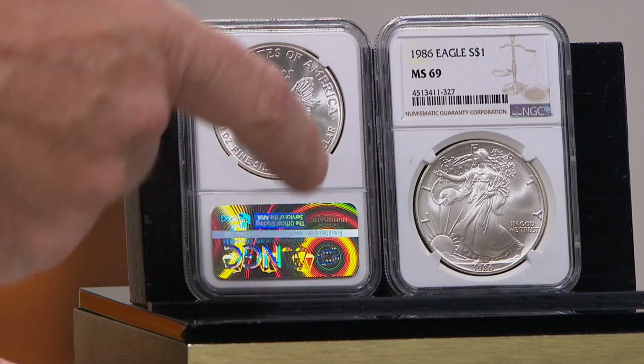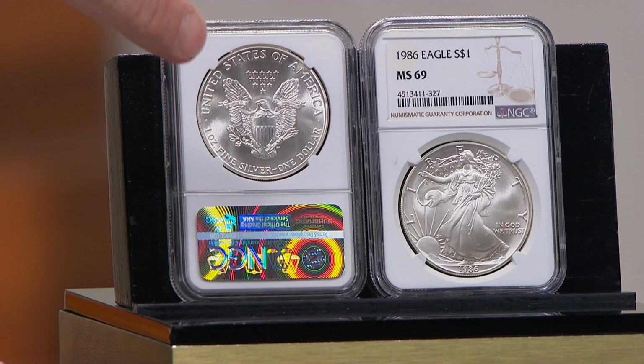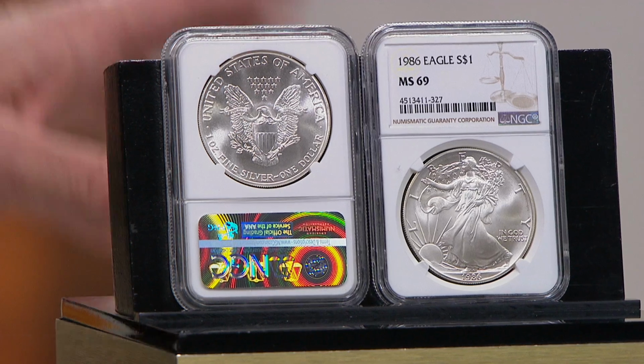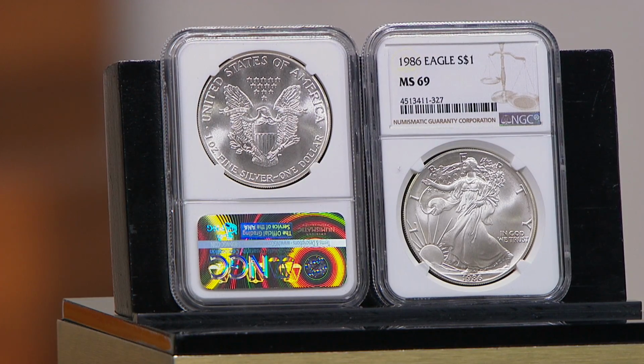And guess what I found? What'd you find here? First year of issue, American Silver Eagles, NGC certified Mint State 69. I have a few 70s, but they're like $500, $479. $89.95. $89.95.